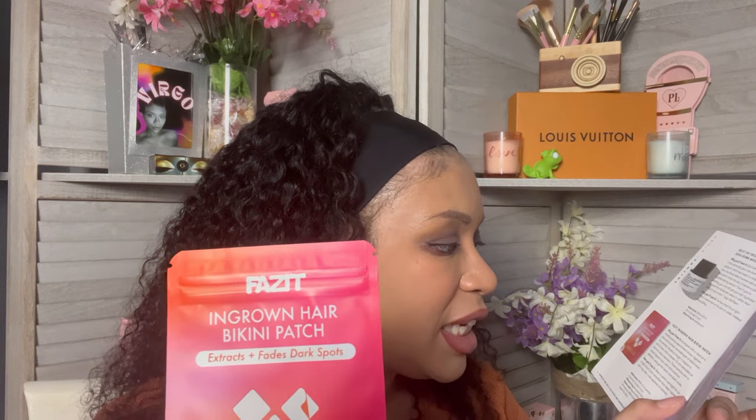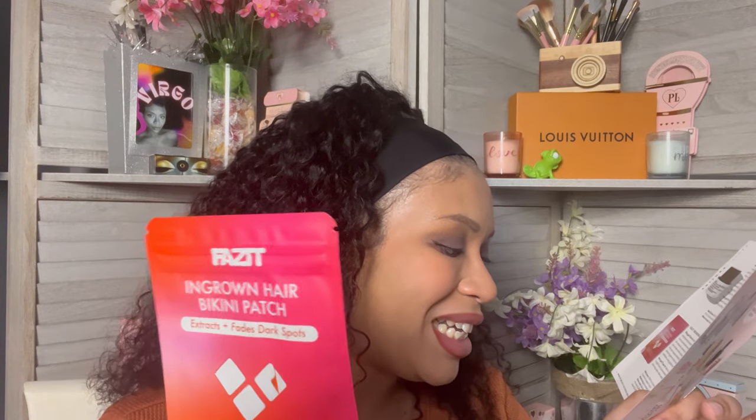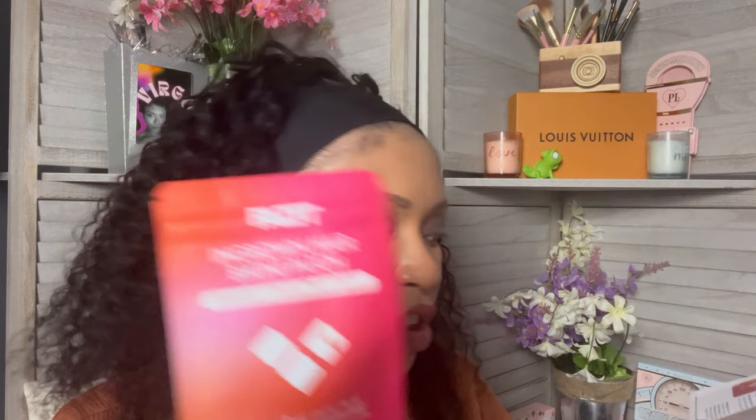And last, and probably least, is the Face Reality Ingrown Hair Bikini Patch. This one is gonna run you $19.99 for 12 patches. So you get 6 patches here, which is about $10. And that was everything in my 3 months of Allure boxes.